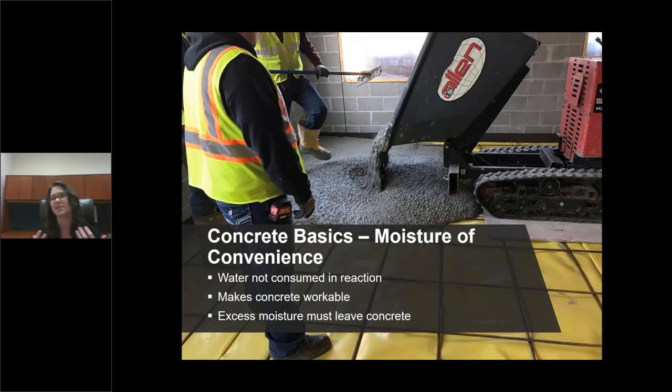It's water that's not necessarily consumed in the reaction, but it's really necessary to be able to place the concrete where you want it. But the problem, of course, is that you've got excess moisture from this that needs to then be able to leave the concrete. That moisture has to go somewhere, right? And as you can see on this picture here, you've got a moisture vapor barrier that should be put underneath the concrete. That's that yellow kind of plasticky film underneath, which means that typically, if everything's properly installed, there's only one place for the moisture to go, and that is up.